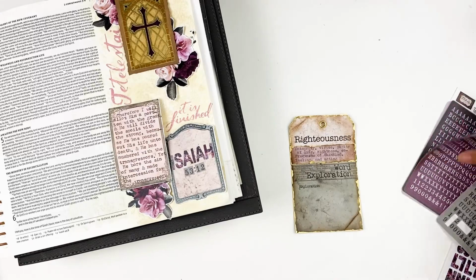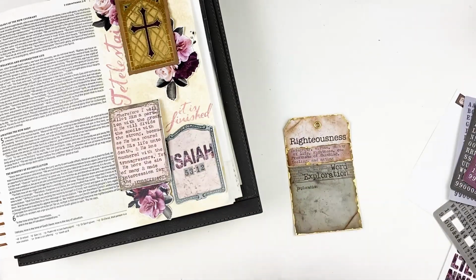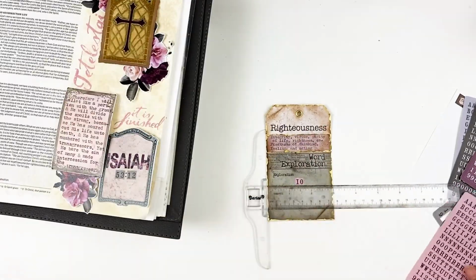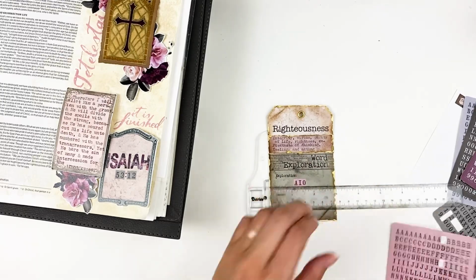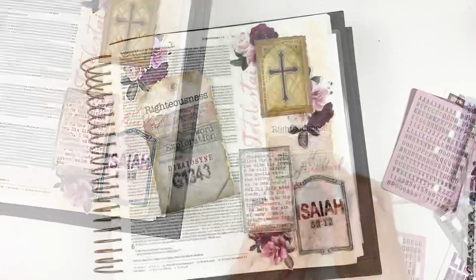Alrighty, so we are just about there. I am going to go ahead and finish off this word exploration card. Like I said at the beginning, these word studies that I do through this kit are a lot simpler than the word study Wednesdays that I do. You could do them the same elaborate way, but I just do them a little bit more simple.